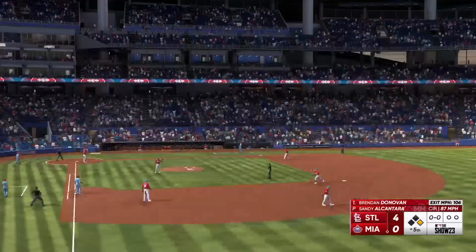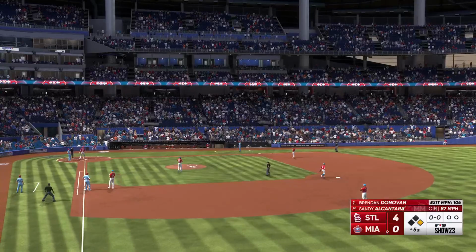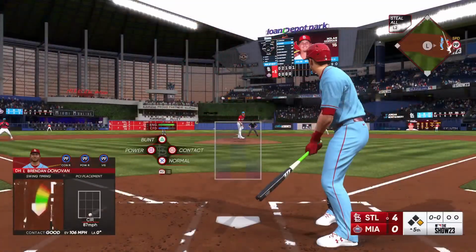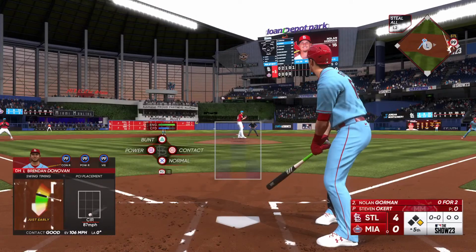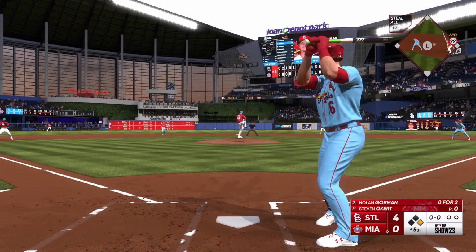Well, that'll make you feel good as a hitter right there. He wasn't able to elevate it, but he put a great swing on it. Right on time, good balanced approach, and just blasted it through the infield. Steven Okert taking over on the mound. And they felt it was time to bring on a left-handed reliever from the pen.